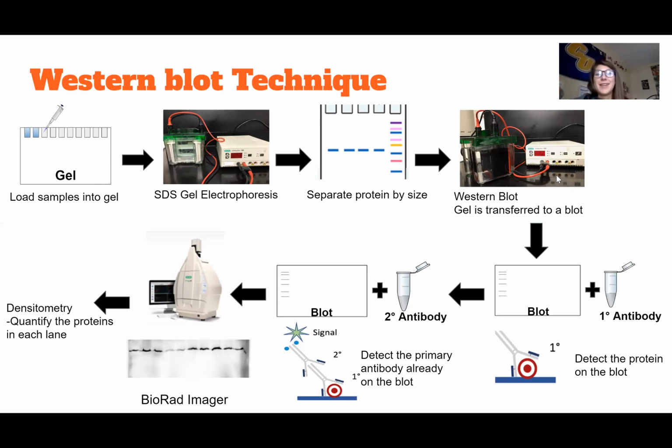Sometimes we can mix the two. Basically we're saying, hey, gel, get these proteins off of here and onto a blot. It looks kind of like a really small piece of paper, which will be able to fit in the imager and be able to take everything we do to it later. That's a huge point that we need to make sure that we nail. And so once everything is on the blot correctly, we verify it. We verify with the gel to make sure it got transferred.